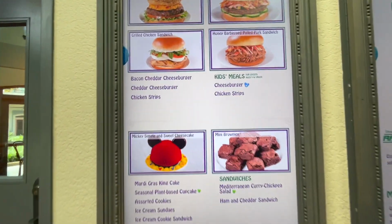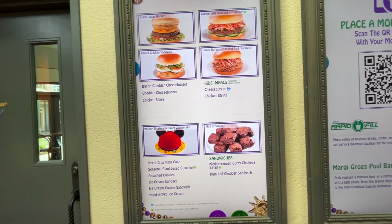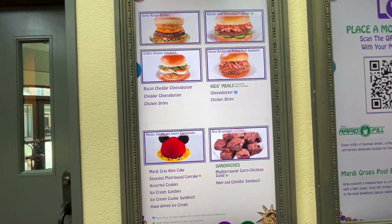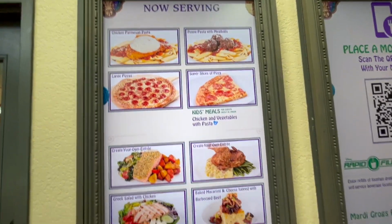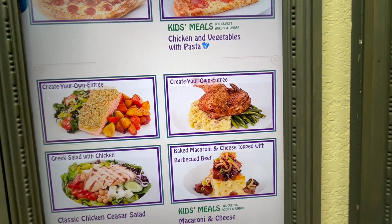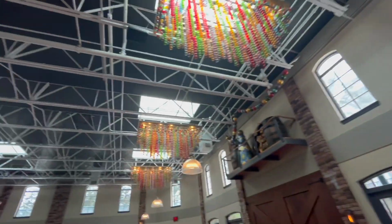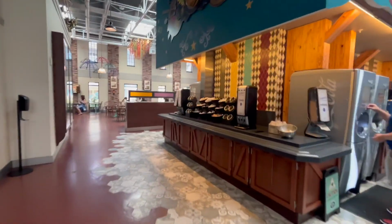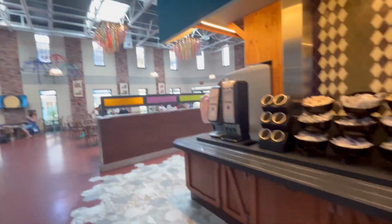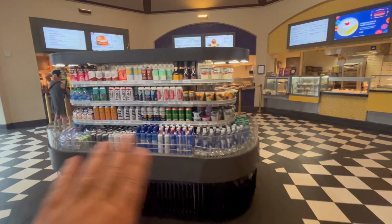Here's the menu. That looks pretty good. Obviously, the background music is New Orleans style. Very cool. Got some salads here, some pizza, some pasta, some chicken. Very nice. It obviously has a lot of New Orleans decorations here, and you can get a lot of drink offerings. Condiments are here. There's a seating section over here as well, sodas and so forth. This is where you would come get the food, and over here is where your alcoholic beverages are.